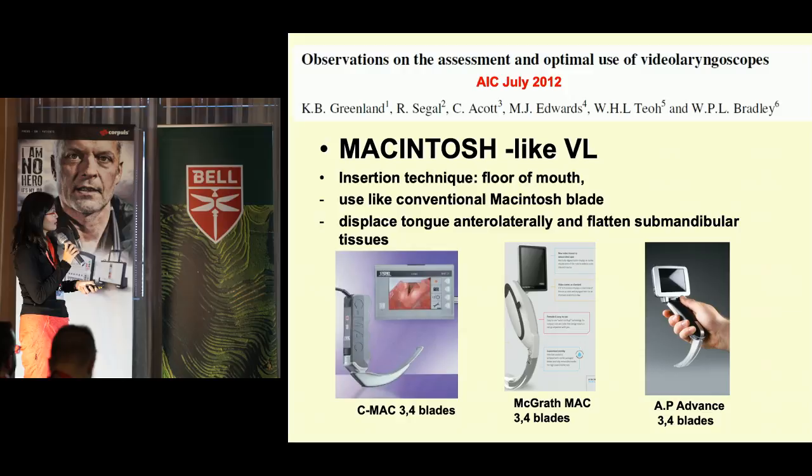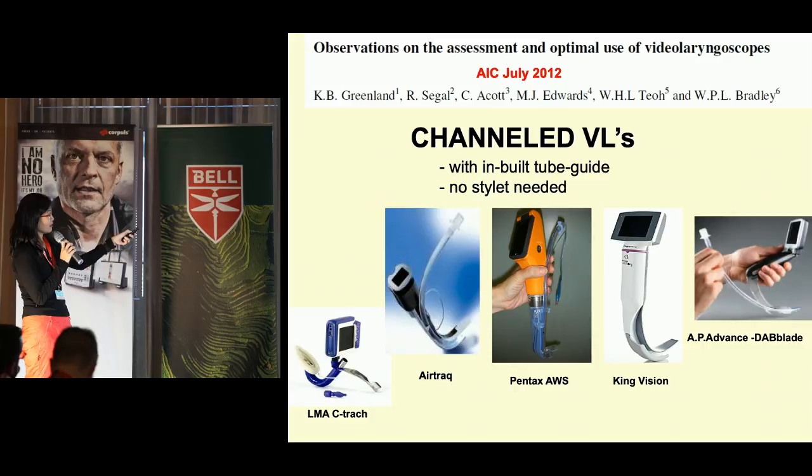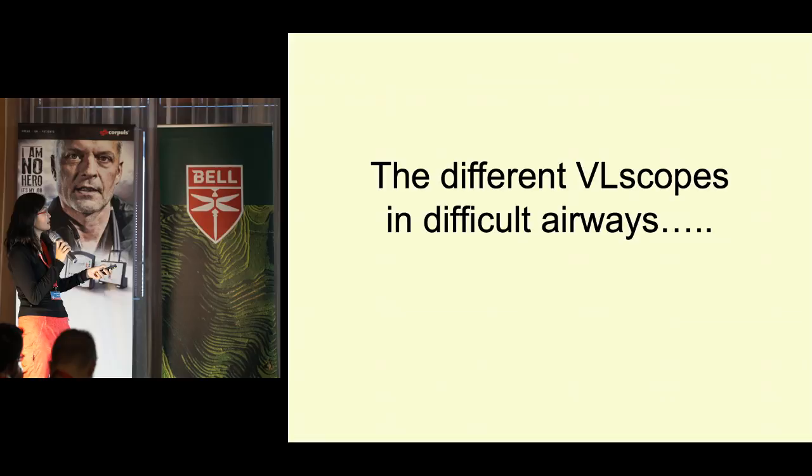So this group is called the Macintosh-like video laryngoscopes. You insert it like a normal Macintosh blade, and you displace the tongue anterolaterally, you flatten the submandibular tissues. And these would be like the C-Mac, the McGrath-Mac, the AP Advance. Then you have the angulated video laryngoscopes, which are the GlideScope, the C-Mac D-Blade, and the McGrath Series 5. To intubate successfully, you need a J-shaped stylet. You insert it in the midline, all right? Then you have the channeled video laryngoscopes, of which they are mentioned there, the AirTraq, the Pentax, the King Vision, and the AP Advance Difficult Airway Blades.